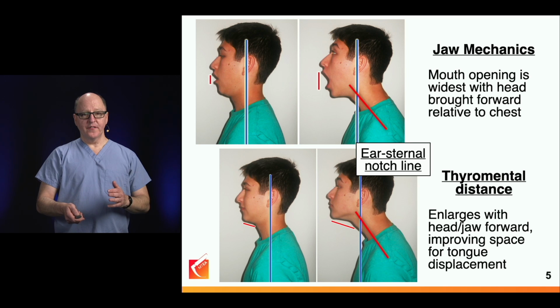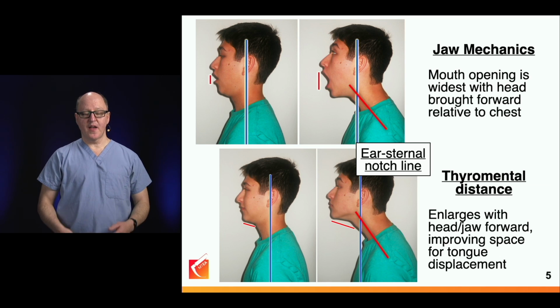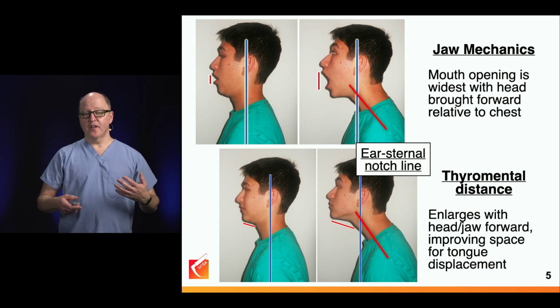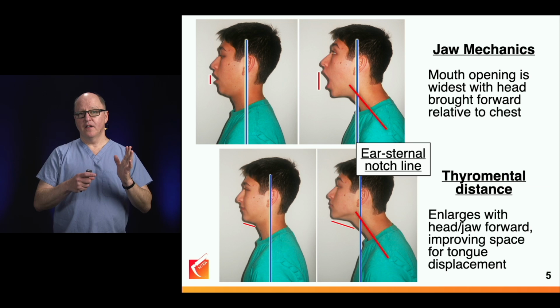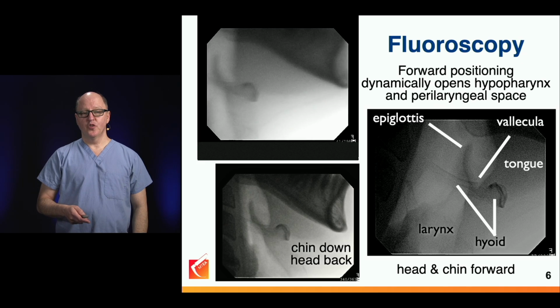So with this ear to sternal notch aligned, head forward relative to chest, this line is strongly inclined forward, but that's the cervical spine going into the thoracic spine, and mouth opening is improved dramatically. So head forward positioning or head elevated positioning in a supine orientation improves both mouth opening and alignment of the cervical spine, so it matches the alignment of the thoracic spine, which is beneficial for tube insertion.